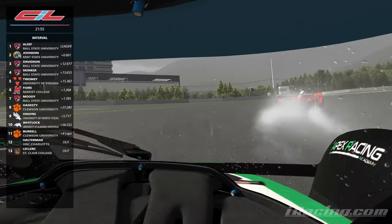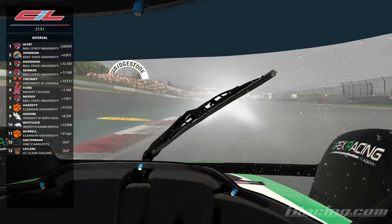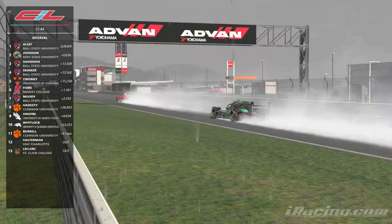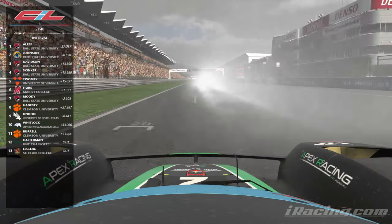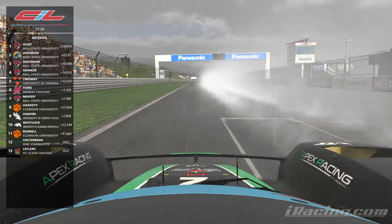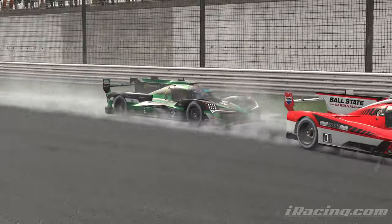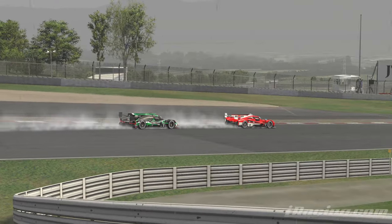iRacing League at Fuji. We are back and watching this battle for the lead between Jordan Johnson and our Muhammad Alif. Gap is down to about 0.6 seconds between those two cars heading down the front straightaway. Jordan Johnson's going to close. Gap is continuing to go down here. Into turn one, it's the battle for the lead. Jordan Johnson, our Muhammad Alif, he's all over the bumper.